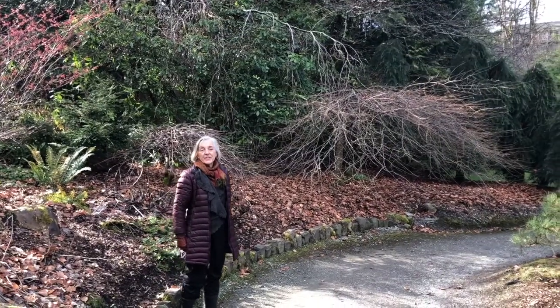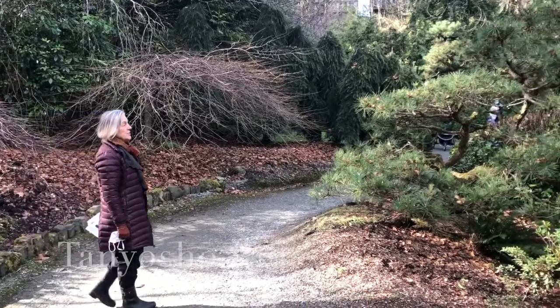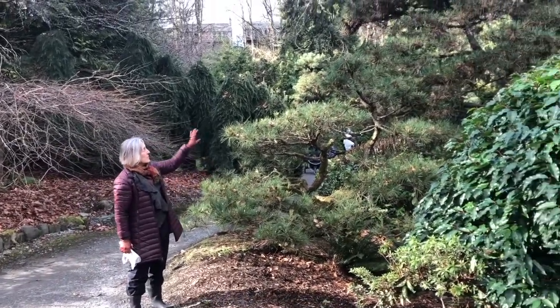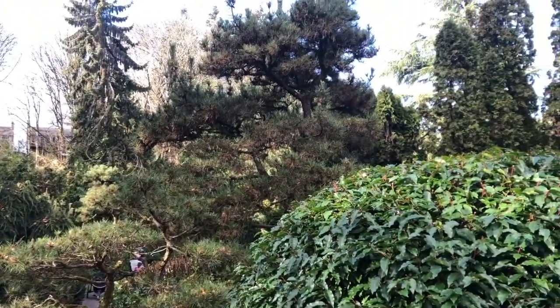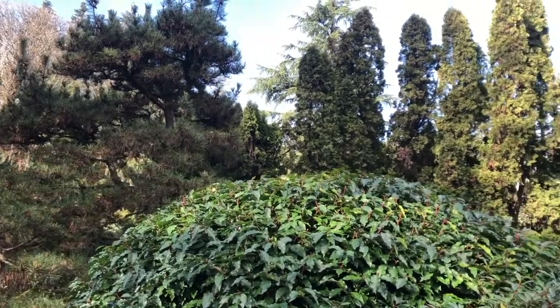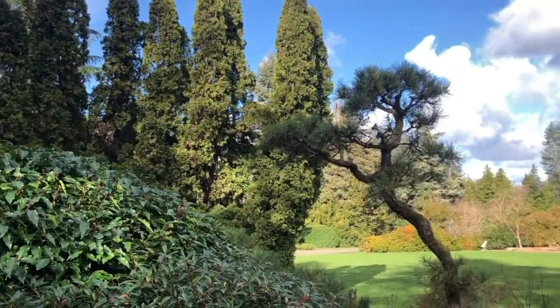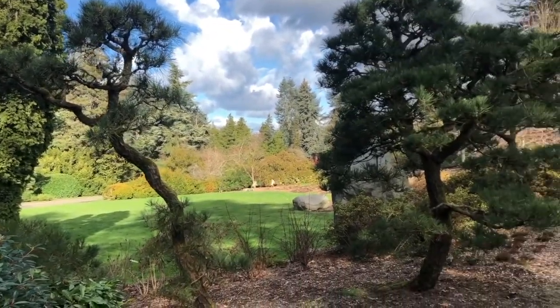Hi, I'm standing here in the Taniyoto Pine Grove. Originally, there were 15 to 20 of these pine trees that have kind of an umbrella shape. And Mr. Kubota had planted quite a few of them. And they haven't all made it in the 90 years since they were planted, but what you see here may be some replacements of the originals.